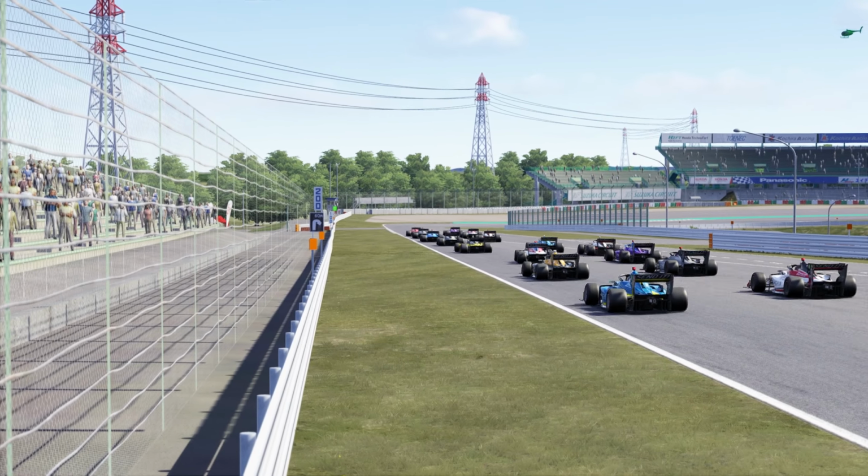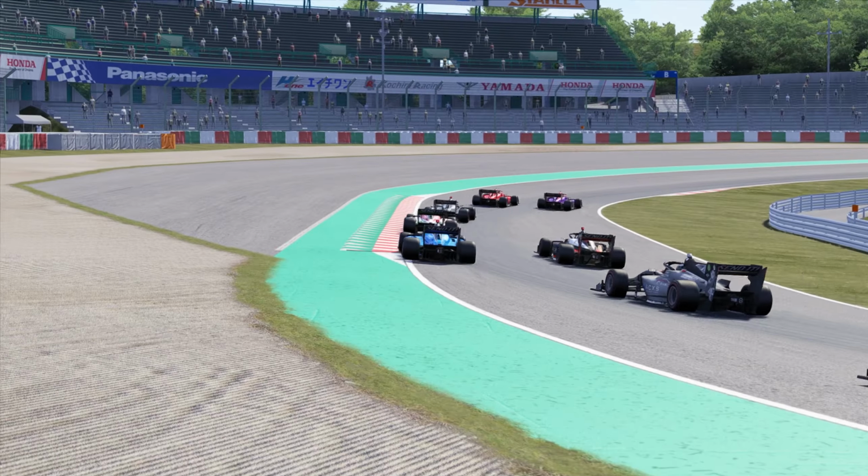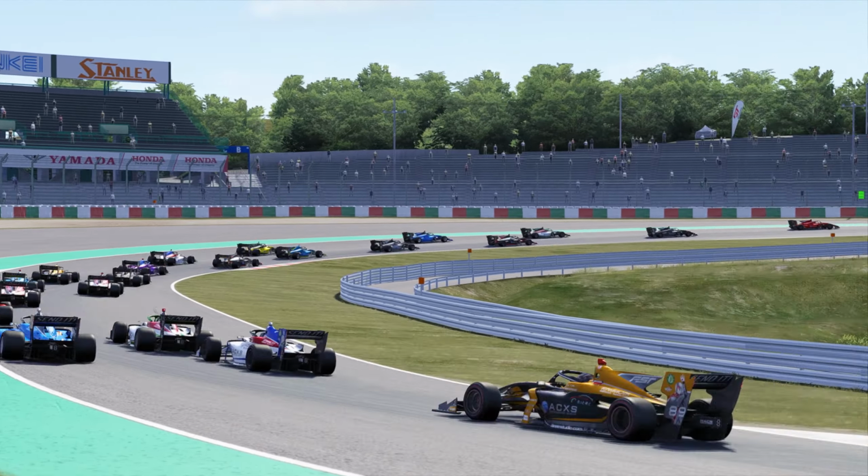Today I am back from my vacation, and sadly I missed this car when it came out, as well as the URD Biro GT3. I will be making a video on that later today, if not tomorrow, but we're talking about the RSS Formula Supreme.